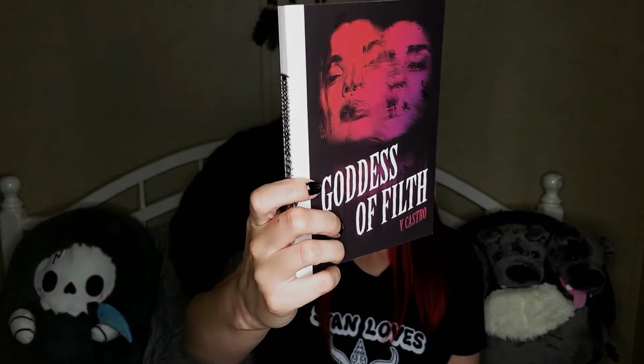I already know. The next one is Goddess of Filth by V. Castro. Honestly, I didn't realize it was this small. I didn't realize it was more of a novella, which I'm excited about because that means I could probably just squeeze this in one month randomly when I'm in the mood for it. Possession story. I'm not going to go through all these and tell y'all what they're about. Just know that they've been on my TBR. Not my TBR, my to be bought. TBB. TBB! For a very long time. But I'm very interested in this book in particular.